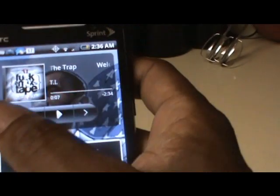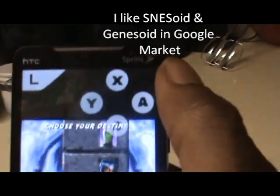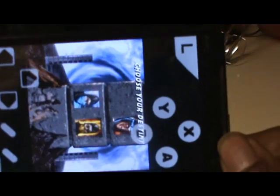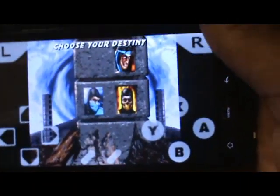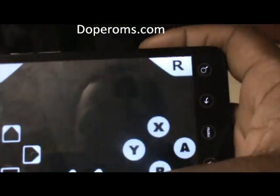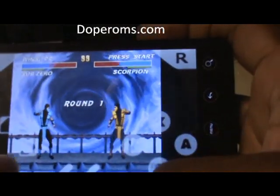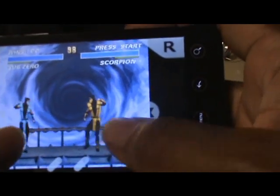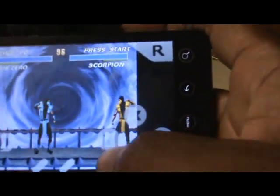Looking at some of the emulators again, I still got the SNES one running, and these are all right in the market. SNES 08, Genesoid. You can pretty much just type in the name of the system and an emulator will come up, and ROMs can be downloaded anywhere online. I like doperoms.com, but you can get any of them. You can even download them straight using the phone's browser. So you see, here's Mortal Kombat.